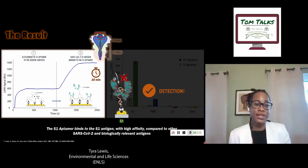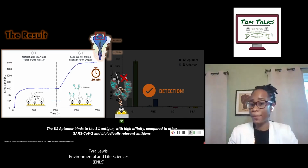And this comparison therefore determines that the S1 antigen and the S1 aptamer complex is the ideal setup for this rapid test, and this system is what I will be basing the remainder of my research on. So what happens next?